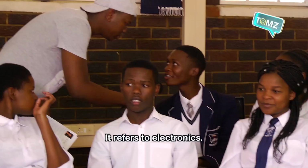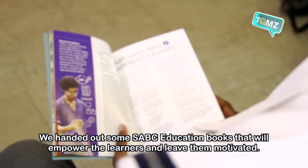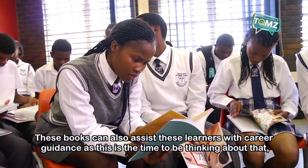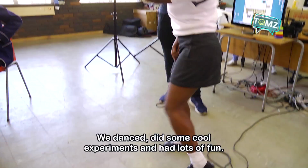We know the old saying, knowledge is power, and with power we can give birth to new future leaders. We handed out some awesome books that will empower our learners and leave them motivated. Ingwatilez can also assist the learners with career guidance, and this is the time to be thinking about that because Umetrik is the last grade in high school. Samile Sayo interacted with my grade 12 learners. We played some awesome games and did some cool experiments and had lots of fun.